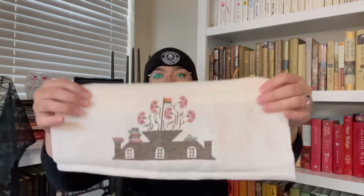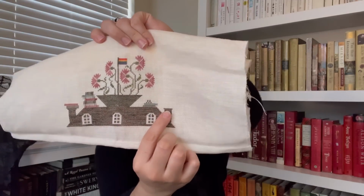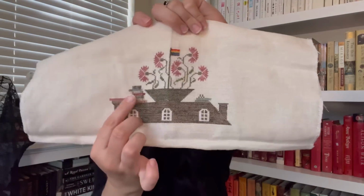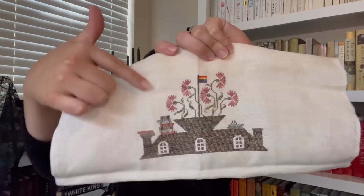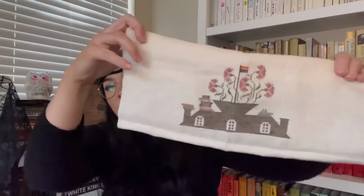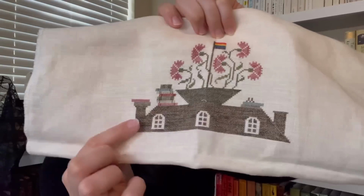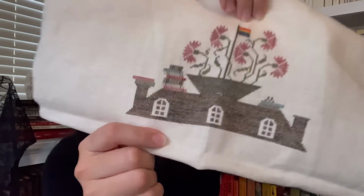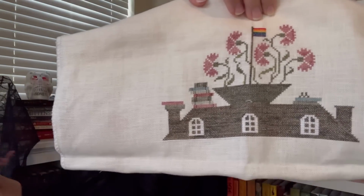So I got the other chimney done, which is the chimney over here. I got this stack of books and the bird's legs started, and then I started the stack of books that the woman will be standing on, which goes right here. I went in and completed all 3 of these window frames, and they are stitched with a white thread. Let me take a look at the color.